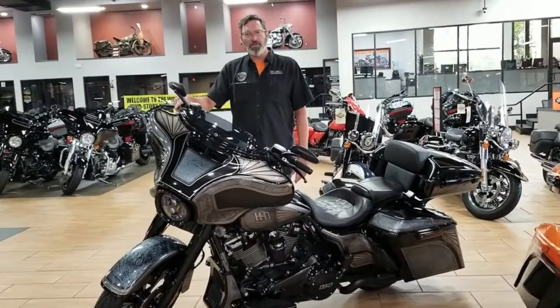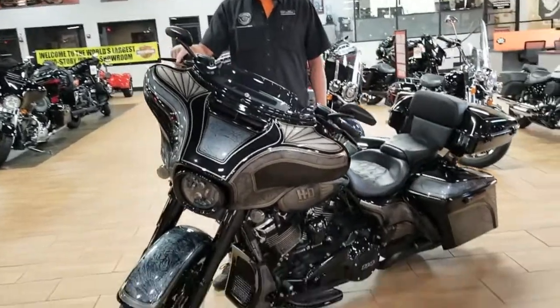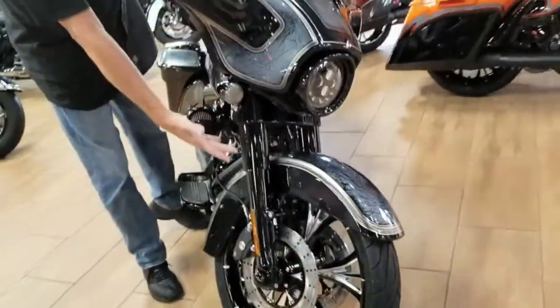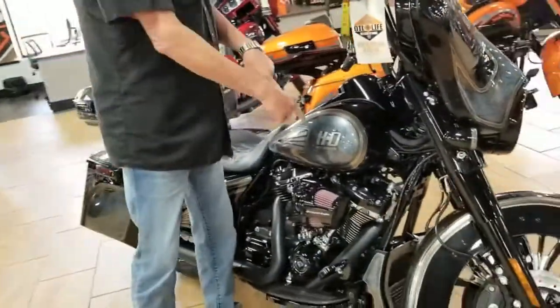Hey y'all, it's Big Irv here at Daytona Harley, featuring a 2020 Daytona Customs Street Glide Special. Check this thing out. It's got custom wheels, custom paint. Look at this paint. It's gorgeous, gorgeous. Come in and see this thing for the paint.